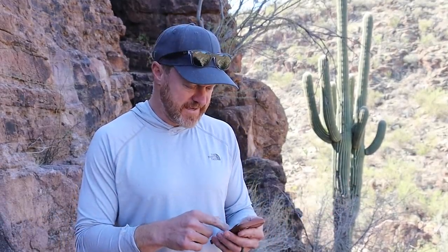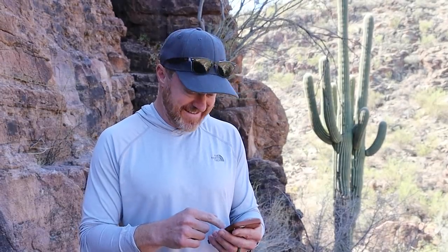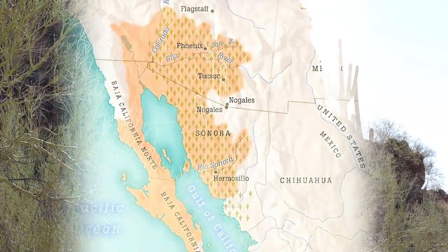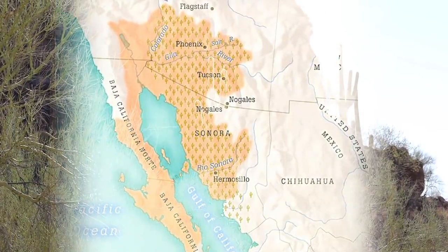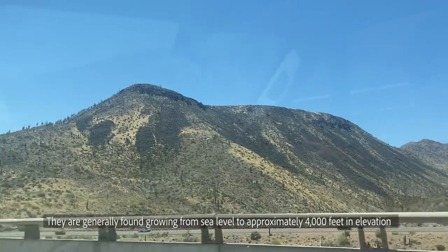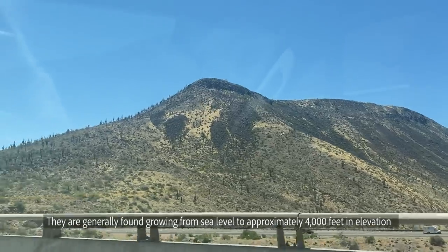Unbelievable. I also read that after the first rain of the year, they can grow 50% in diameter, which is crazy. They actually carry about 200 gallons of water in a mature saguaro cactus. Bigger than any RV tank we've ever had. No kidding. They're in the Sonoran Desert, and they only grow up to about 4,000 feet. I think what's interesting about that is when you drive up through Arizona in certain parts, you come across a certain elevation, and then there's like a line. And I think there's a latitude line.